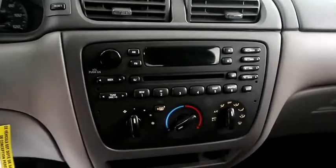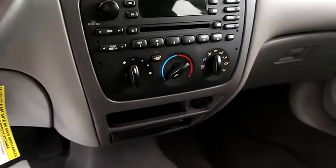Cruise controls, full stereo, that includes a CD player, climate control.